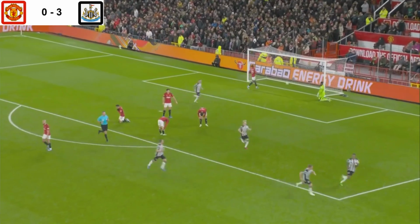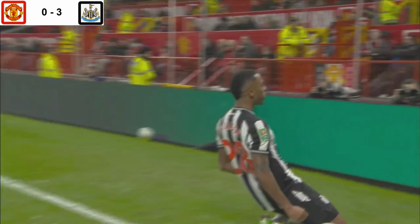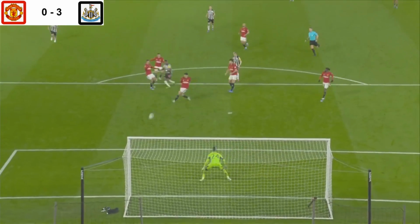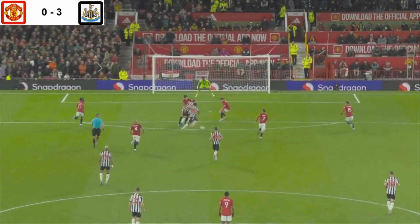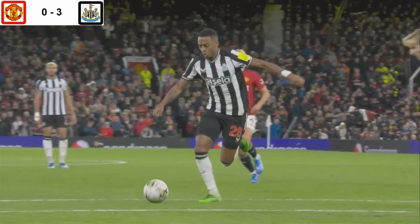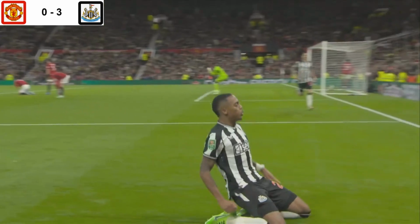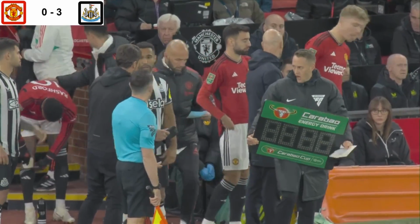Joe Willock! From one end to the other. Newcastle United haven't had a sniff in this second half. Joe Linton won it back. Willock got hold of it. They backed off him. Willock said, I'll have some of that. Whacked it with his right foot into the bottom right-hand corner. And it's Manchester United 0, Newcastle United 3.